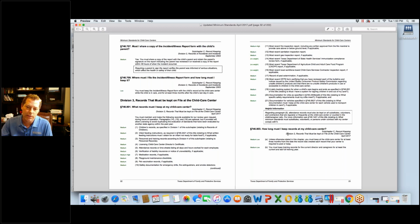I'm going to suggest that you keep them much, much longer. Any document that pertains to the child, I would keep indefinitely, because a parent has until the child turns 21 to sue you or press charges against you. So you don't want to be throwing that stuff away.